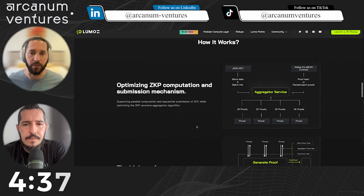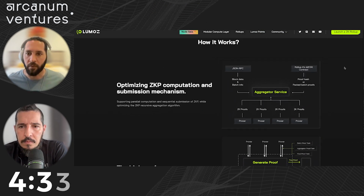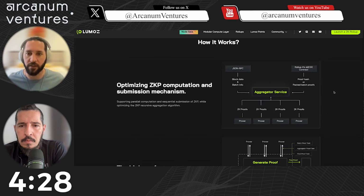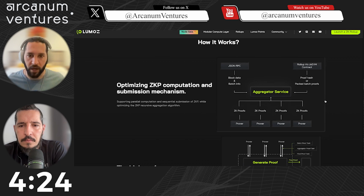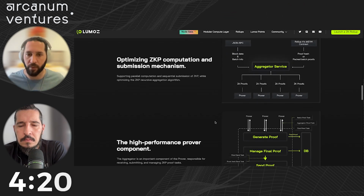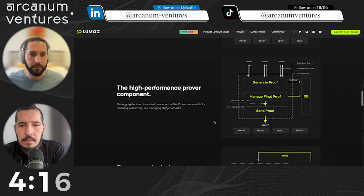And we've got some nice diagrams of how it works. So you've got a JSON RPC. You've got the rollups contract. You've got the transaction information going to an aggregator service, and then you've got all the different provers that are part of that. I suppose validation mechanism. Interesting.